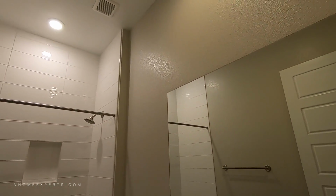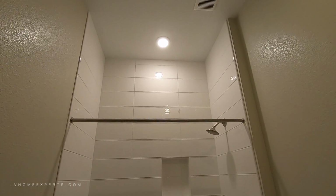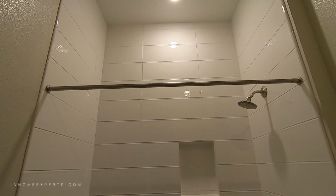Also, did you know the color of the light does make a difference? Also, these are not daylights. I do prefer daylights, but it is all preference. And also, you want to make sure with the builder, are they actually LED lights?